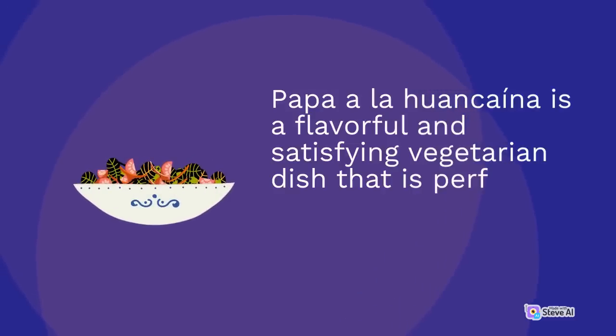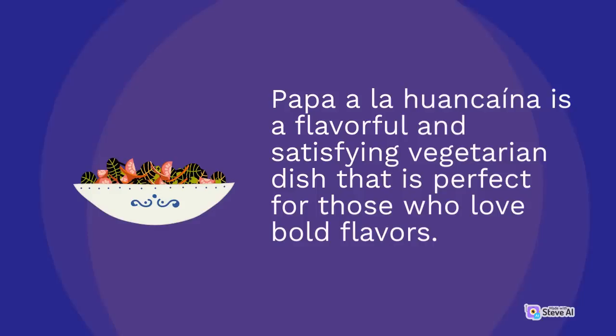Papa a la Huancaína is a flavorful and satisfying vegetarian dish that is perfect for those who love bold flavors.